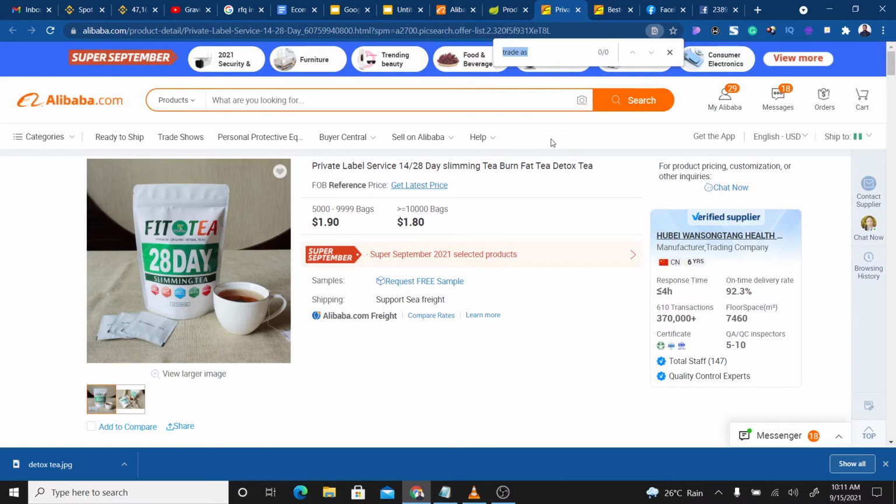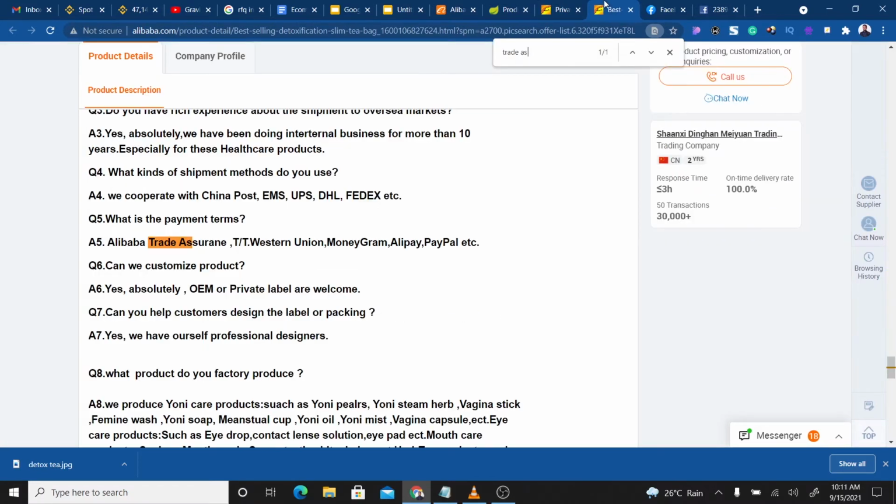Let me also look for these guys. Okay, can't find it in these guys, but these guys listed it here that they have Alibaba trade assurance. They can pay using Western Union, MoneyGram, Alipay, PayPal, or even Mastercard. Because what Alibaba Trade Assurance always encourages is that when you go to make your payment, they will show you different payment ways, so that you can select whether you are going to pay with your Mastercard or with Western Union or any payment method that is going to be convenient for you.